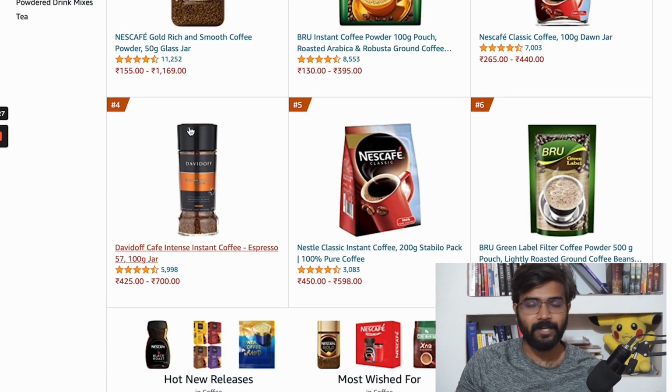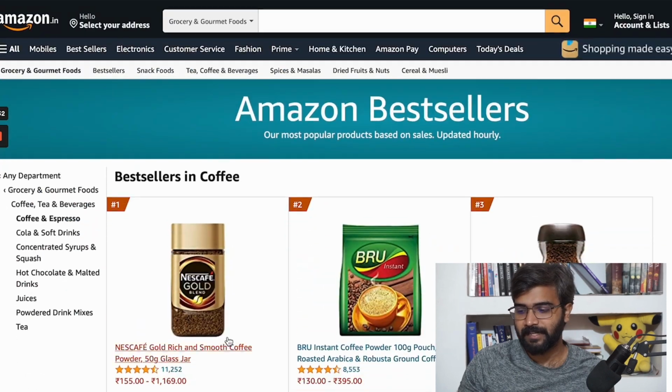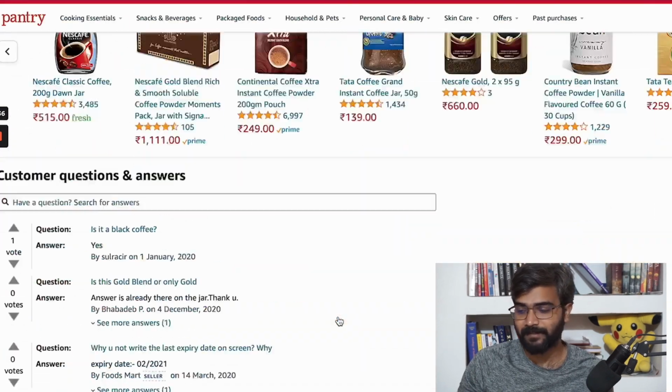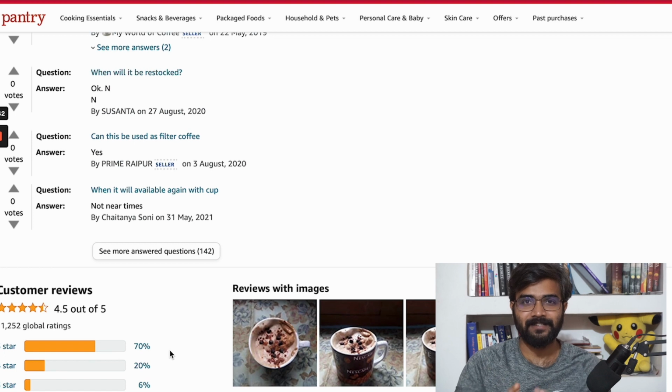I will go into each of these products in the first couple of pages, and I will read through their comments. I'll read through the reviews, 4-star, 5-star, 1-star, all sorts of reviews, especially the questions, the answered questions. This is where all the data lies. This is where you know what exactly the customer wants.